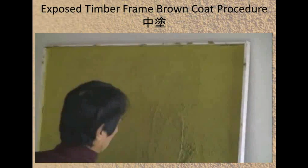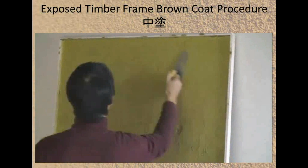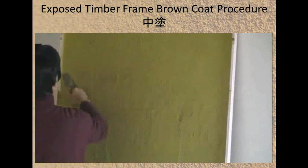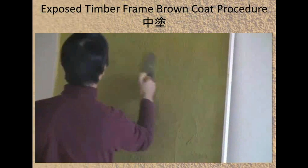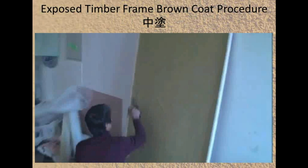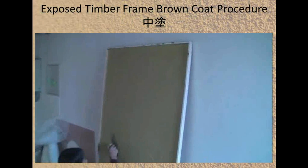You don't need to add any sand. One of the advantages of not having to add sand to your earth is that it's much more water resistant, and it doesn't suck as much water from your finish coat. So when you're doing your finish, the plaster has much better workability, because it's not having all of the moisture sucked by the brown coat. If you have a lot of sand in your brown coat, it's going to suck the moisture from your finish.